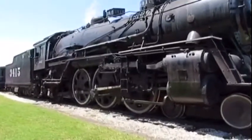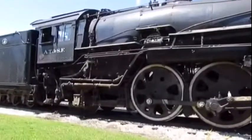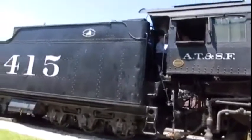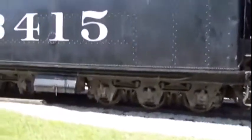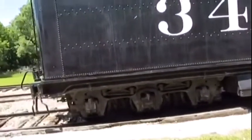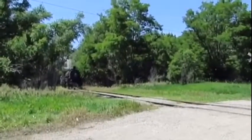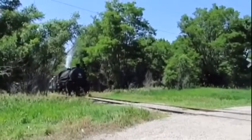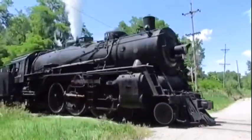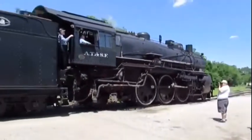Atchison, Topeka, and Santa Fe 3415 was built by Baldwin in Philadelphia, Pennsylvania in 1919 and is the 51861st steam locomotive built by that factory and is a 4-6-2 Pacific type steam locomotive and is a 3400 class steam locomotive. Atchison, Topeka, and Santa Fe 3415 hauled passenger trains on the Illinois and Missouri divisions of the Eastern lines, but also on all divisions on the Western lines and the Northern division of the Gulf line.